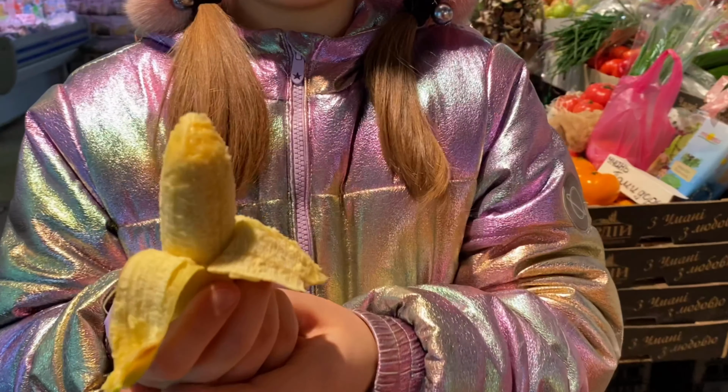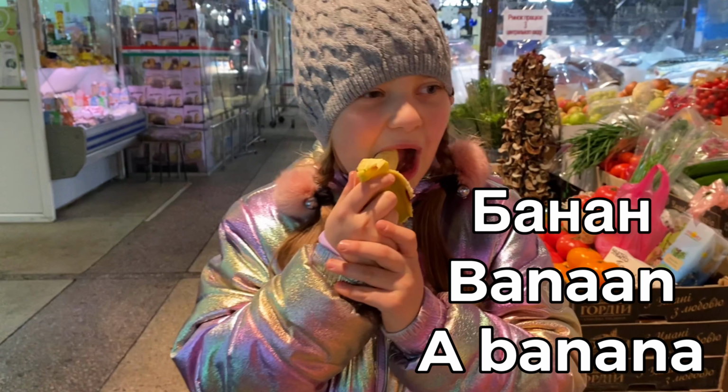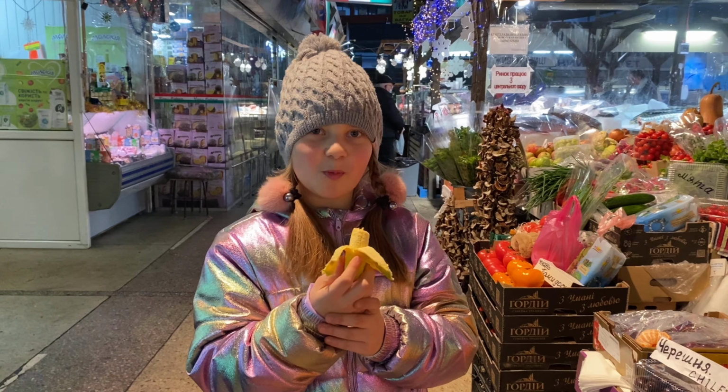Банан. Банана. Бэби бананчик. Baby banana.